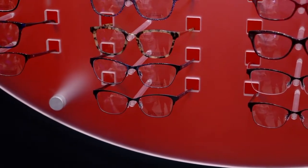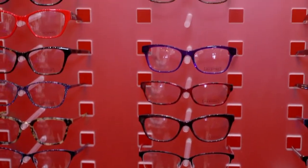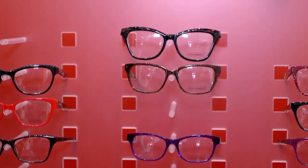As I said, I'm going to try and contain my excitement over the fact I'm standing in front of Lulu Guinness frames. You'd think I was standing in front of Lulu Guinness herself, right?